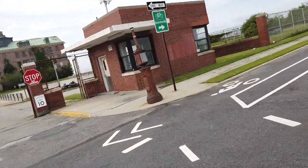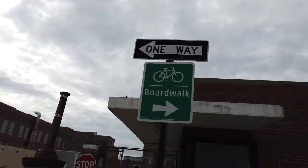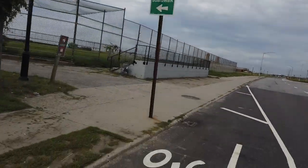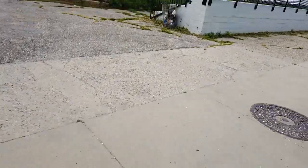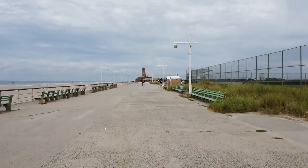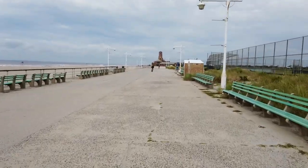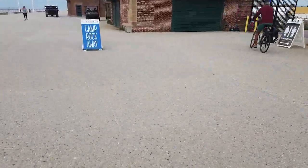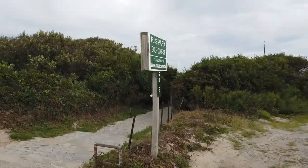So from there, you're gonna see a bike path that goes to a baseball field. You can make a left where you see that boardwalk sign. Take that all the way to the ocean. You're on the boardwalk area of Riis Park. You'll see a couple places where you can get food. There are restrooms there. You can even play golf.